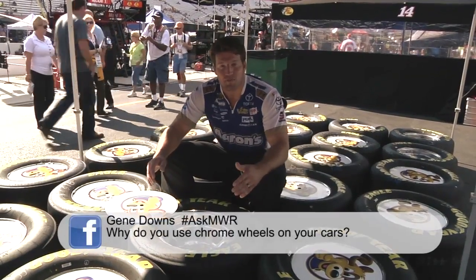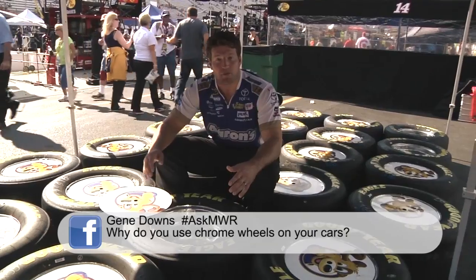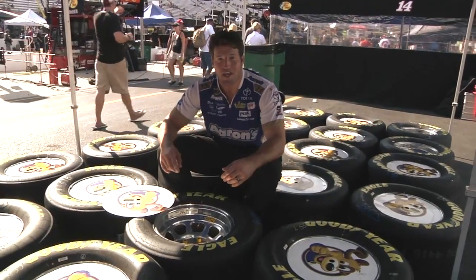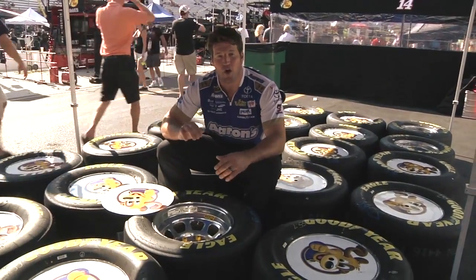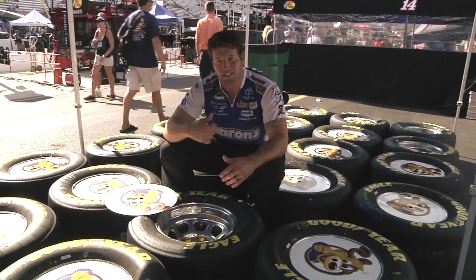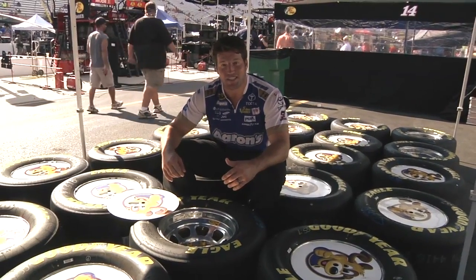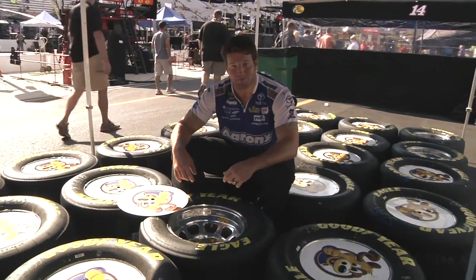MWR has chrome rims on all of our wheels at the racetrack simply because Michael Waltrip loves chrome. And when he started MWR, he made it a point to have chrome wheels on all of our race cars. That's why all these sets of tires that you see that will go on Brian Vickers' number 55 Aaron's Dream Machine today have chrome shoes on them.